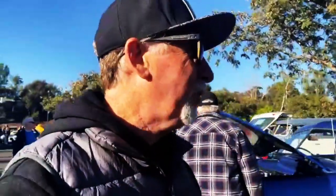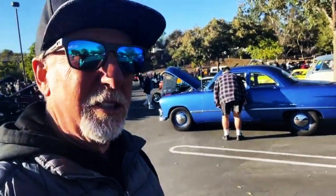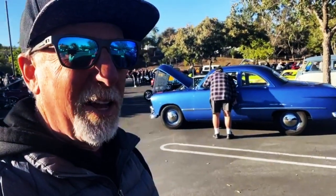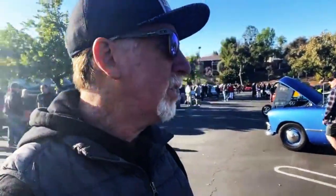It is Saturday in the beautiful Thousand Oaks area, and we are at Conejo Valley Cars and Coffee once again to show you guys the goods, the amazing cars that are here. What's up, Rob? First man in. We got a lot of good stuff going on today. Craig Casey and his crew are out here to show you guys some good stuff. So let's take you into the show.